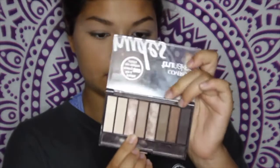Then you want to do your lid shade. Your lid shade should always be your lightest shade as a natural look. So I'm going to be taking the third shade in this palette, this pinky shade. I'm just using my finger because you can always apply your lid shade with your finger. And then you're just going to apply that on.